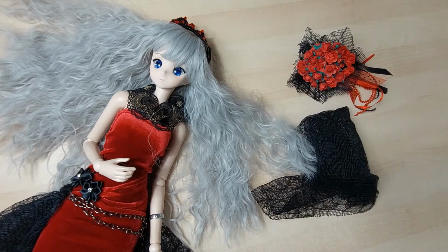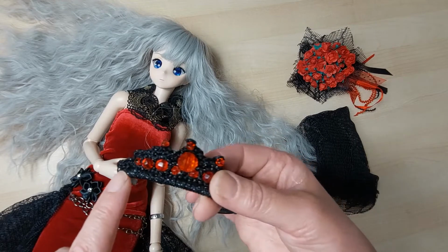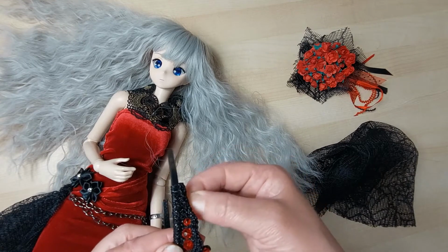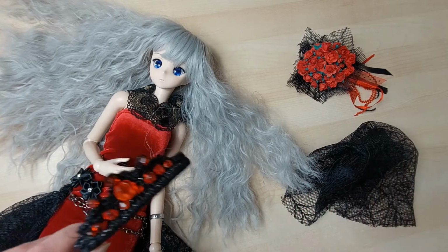Now the other thing I made, which some of you have already seen on pictures that I did on Instagram, is the tiara. Now, excuse that little bit of thread sticking up. I don't even know whether you can see that bit of thread. It's because this part was stitched on and it has fallen off. So that is why that's stitched there. Now, if you're wanting to make a Smartdoll tiara, I do have a video for that, and I will link it if you're interested.